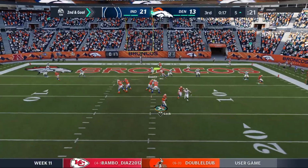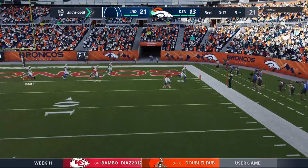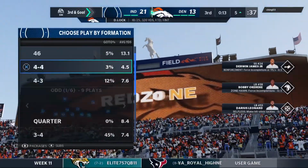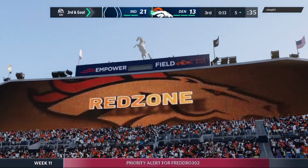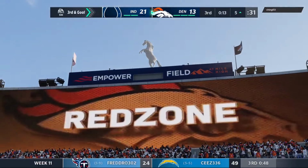From the gun, Locke. Toward the end zone, but that's going to wind up incomplete. On the keeper. Thrown away and incomplete. Brings up 3rd and goal.